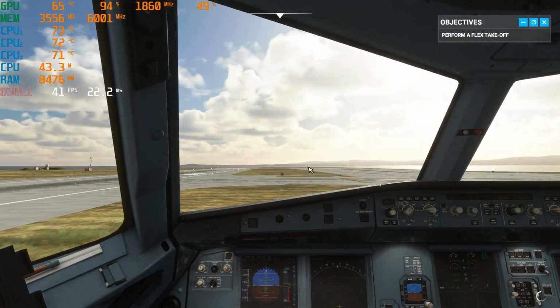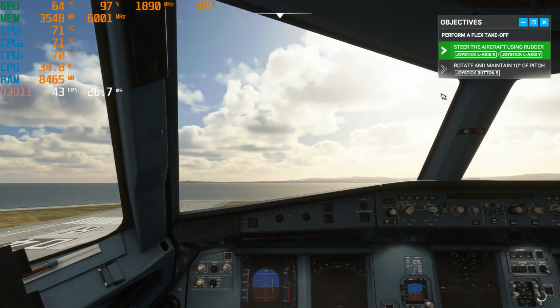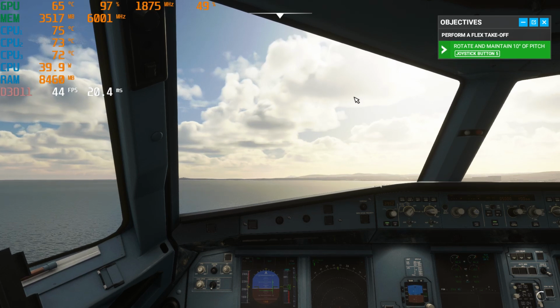Auto-thrust is armed. Use the rudder to keep us on the center line. Rotate 80. Positive climb, gear up.